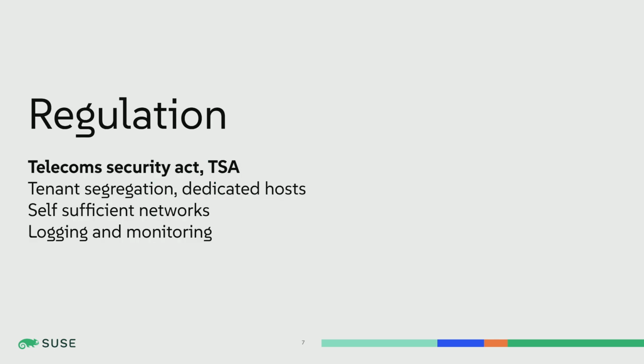A quick touch on regulation, and why we've built things the way we have. In the UK, we have something called the Telecommunications Security Act. If we don't comply with this, it is fines of up to 10% of turnover, which for BT is hundreds of millions. So it's pretty significant. This is why you'll see, throughout, the segregation requirements, the dedicated host requirements, things being self-sufficient, and things needing to be monitored and logged in the way they are. I will touch on this again as I explain how we're meeting those segregation requirements.